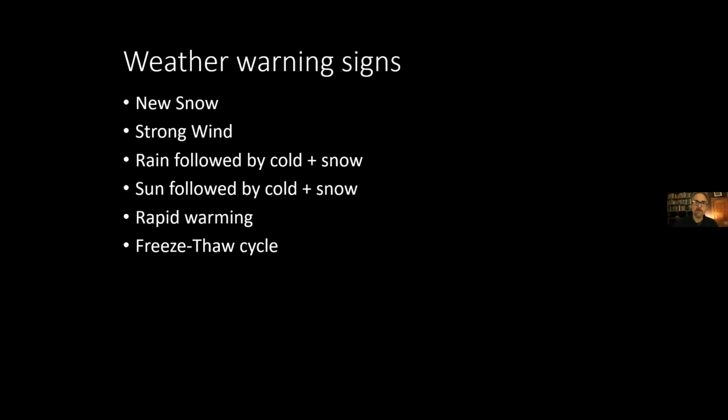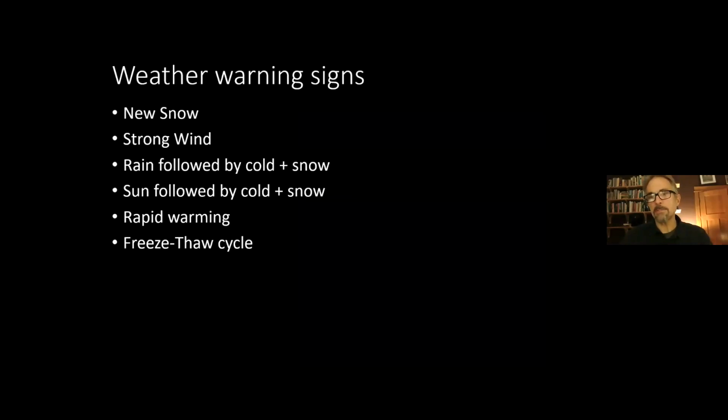And so, weather warning signs. Avalanches occur with new snow, and when it builds up slabs, we call those storm slabs. So new snow can cause avalanches. Strong winds can deposit snow and cause avalanches. Oftentimes they can move more snow than storms can bring in. So strong winds are a warning sign. In fact, when I was in Newton Canyon just Sunday, we were skiing 4 inches of powder from wind transport, and it hadn't snowed for several days.